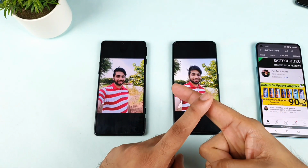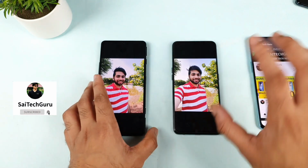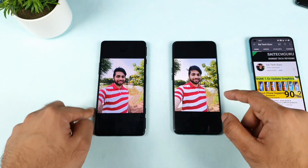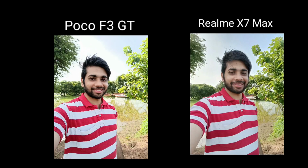For camera comparisons and camera samples, I did already upload a couple of videos on that particular topic, so make sure to check the playlist for more details. I did upload, friends, the camera samples on this Poco F3 GT. You can definitely find that, but in this video I'll try to show you the images side by side. So now you'll be able to compare the front cam.